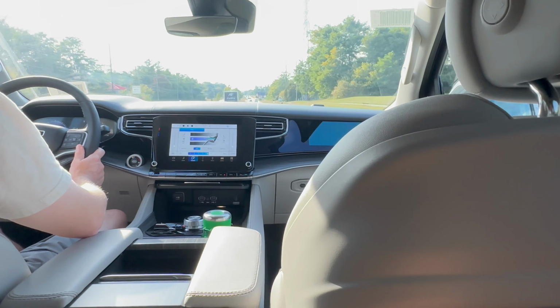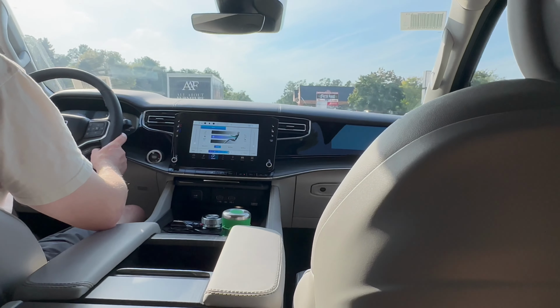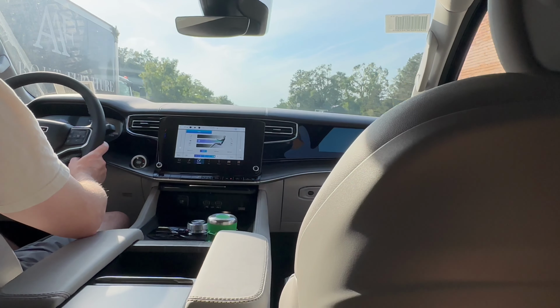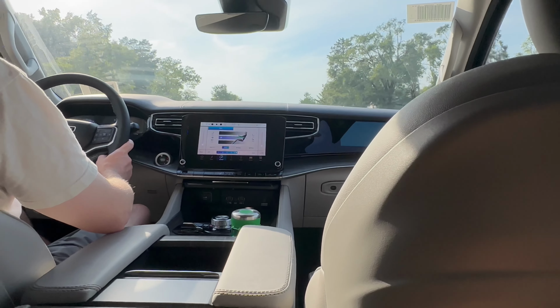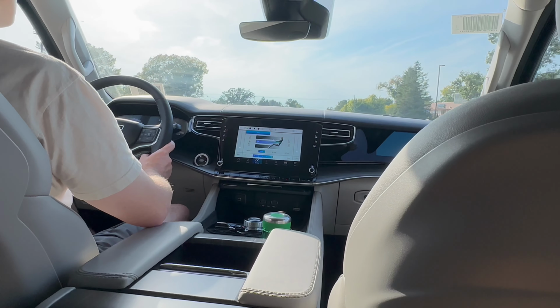But daily driving, it rides very nicely. The 20-inch wheels and those really meaty sidewalls do block out most of the bumps in the road. We are on a very bumpy and noisy road right now, so please excuse all that extra noise. However, I know that would be a lot quieter if we didn't have that.